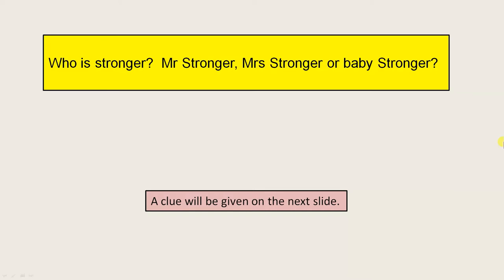Who is stronger? Mr. Stronger, Mrs. Stronger, or Baby Stronger? Seems a bit strange, doesn't it? Have a think about it. A clue will be given on the next slide. See if you can figure it out yourself. I'll leave this slide on for a couple of minutes so you can think about it, and then I'll give you the first clue on the next slide.